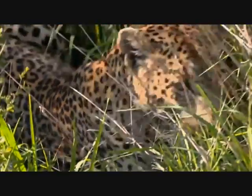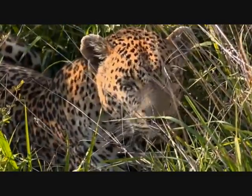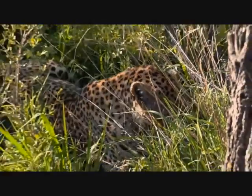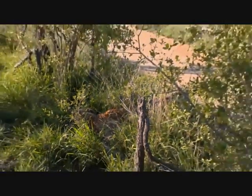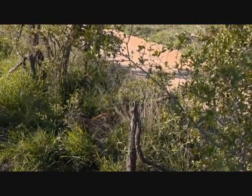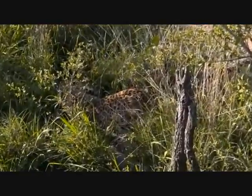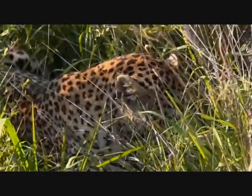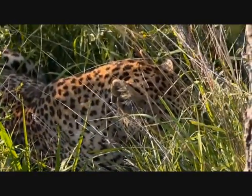You can see we've managed to get some view of Tingana at the moment. He's sitting in the thickest bush possible. If you drove past here now, there is no way you would spot this leopard if he lay down flat. I promise you, you cannot see anything from any other angle than what we're at right now. And so we're kind of just watching him, and he's still panting away and sleeping.